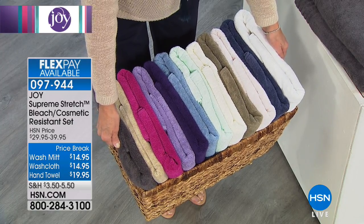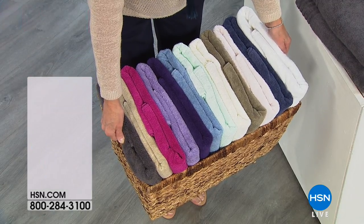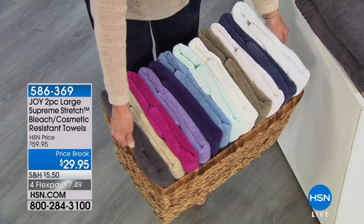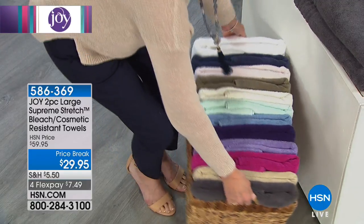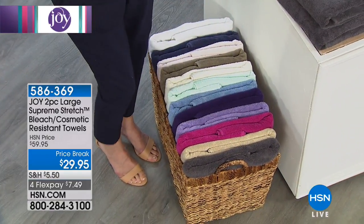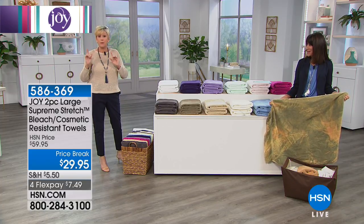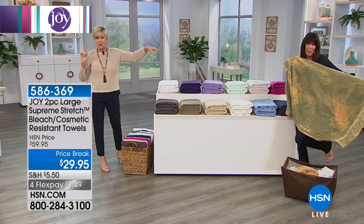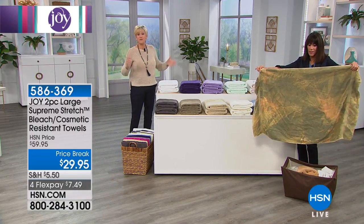So you're going to be able to wash your towels all together, follow the instructions, they're very well printed on a label, and wash everything together all at the same time, whatever combination of colors that you choose. And you can use them for washing your face and not have to worry about the color leaching, and you're not going to have the problem that Bobby is about to show you. The basket of shame.